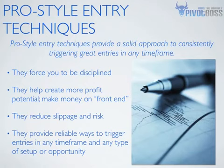The pro style entry techniques that we'll be covering are techniques that provide a consistent approach to triggering your entries regardless of the time frame you trade. So if you're swing trading, this is a swing trading course, we're looking at this from a swing trading perspective. But these techniques can be used on 1-minute bars all the way up to monthly bars. It doesn't matter. So understanding these techniques will improve your overall trading approach.